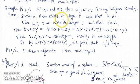If this is difficult for you to understand, think about the example: 2 divides 6 evenly. What does it mean? That means 6 can be written as 2 times 3. The same thing here. A divides B means B, the big number, can be written as A times some quotient R. What R is depends on what A is and what B is. But if A divides B evenly, this R should exist. Similarly, if A divides C, we can find an integer S satisfying C equals A times S.